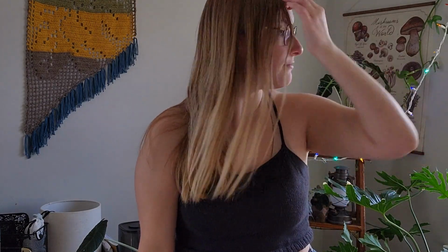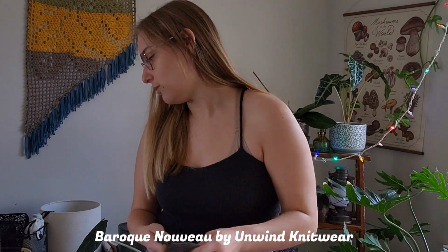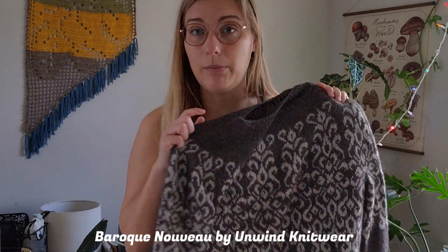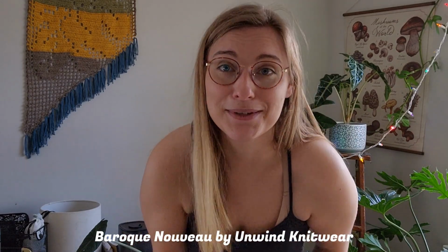What else? The pattern is amazing. I enjoyed making it. It's great. And it turned out cute. So this is the Baroque Nouveau by Rachel Ilsley of Unwind Knitwear. And also, when I did this in my podcast episode, thank you so much to the people that told me how to pronounce Baroque Nouveau, because I was struggling with that. So now I know how to pronounce it.